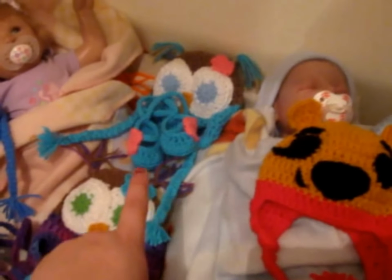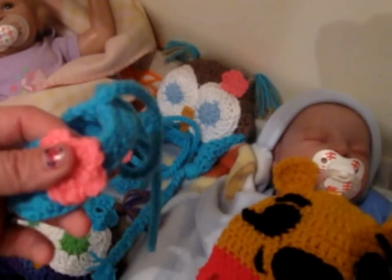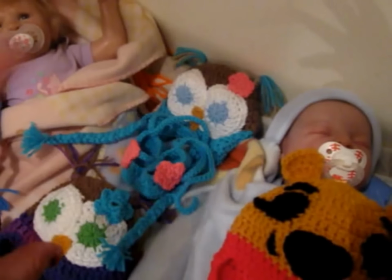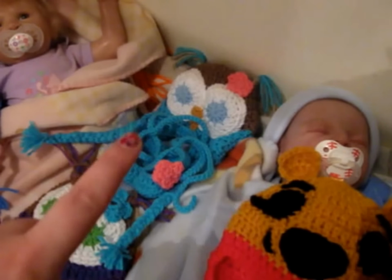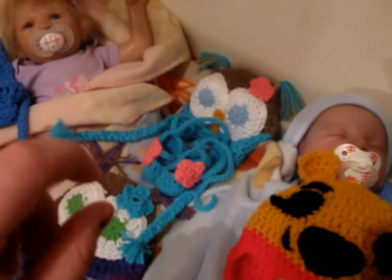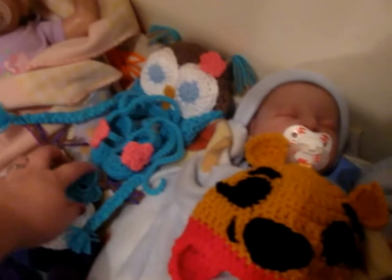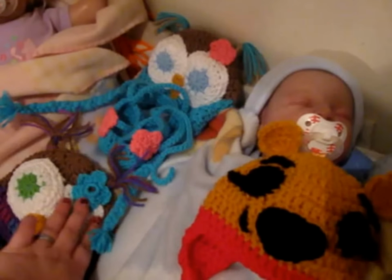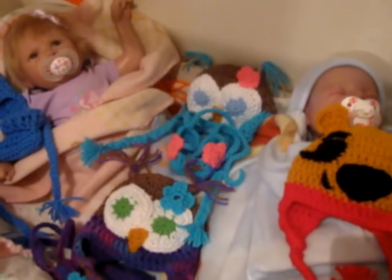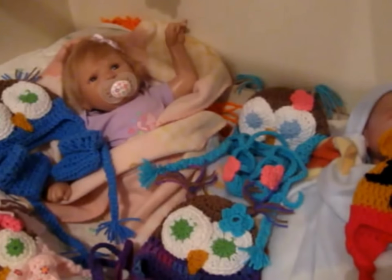Okay, as I was finishing these little booties right here tonight, I was thinking that I was done, and I was about to do a video whenever I realized that these two owl hats did not have the flowers on them that they do now. And I was like, wait a minute, I'm forgetting something. Oh yeah, the flowers. So I quickly sewed these on, and they're good. So yeah, I can sew pretty quickly. And I was like, yes, joy, I am finally done with it.